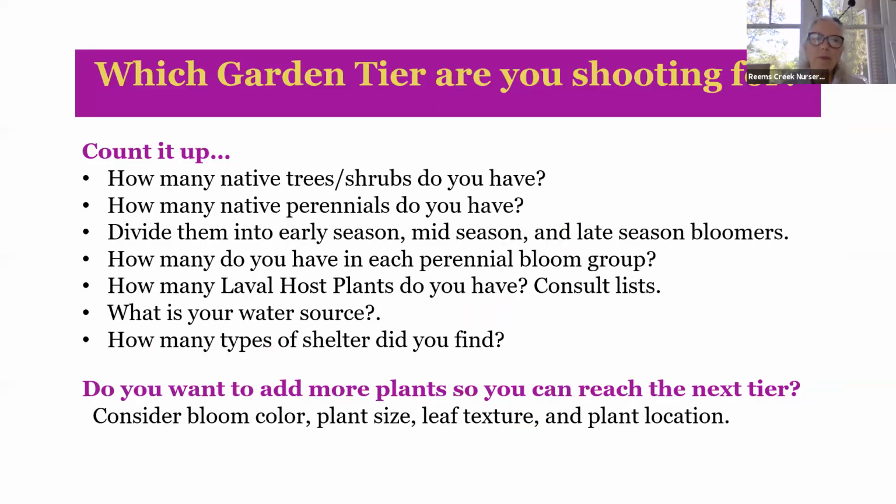All right. So count it up. How many do you have before you even get into that application? Because I actually started off thinking I was applying personally as a caterpillar level, which is the second level. But when I started adding it up, I thought, well, maybe I can get to the third level. And of course, I was feeling like I definitely wanted to if I could. So just tally everything up and then take your perennials and figure out what their bloom season is. Because you're going to need a particular number in the early season, the mid-season, and the late season.